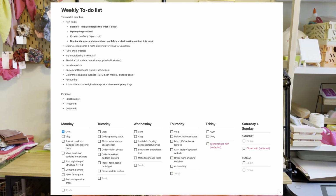And you can see this example on Monday where I say format breakfast buddies into a greeting card, and then on Tuesday it says order breakfast buddies greeting card. And so I try to do things like that, one, because it makes me feel accomplished when I get to check little things off my list, and two, it helps me break up my workflow for different things I'm doing. So today I'm going to be doing more design work on my iPad, and tomorrow I'm going to be doing admin work of buying those greeting cards.